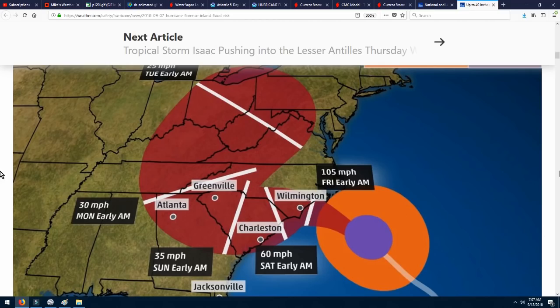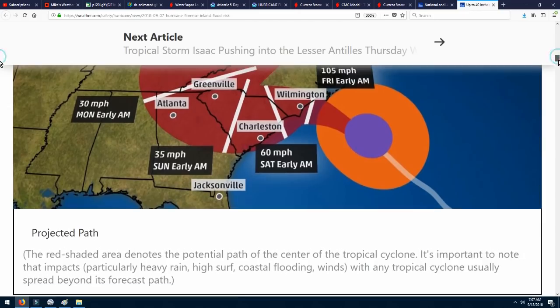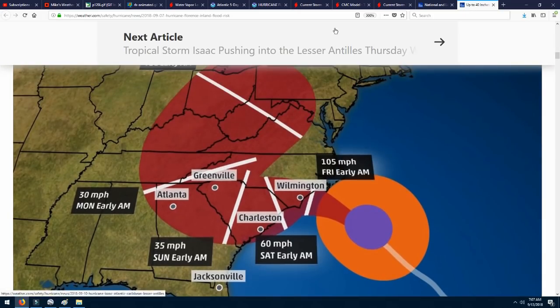So, all right, guys, the repeat time. Got to get to work. That is the update for right now. Everyone, please stay safe. The storm is getting closer and closer. Conditions are deteriorating, and we are expecting a landfall by early Friday morning, possibly very late into Thursday night tonight.